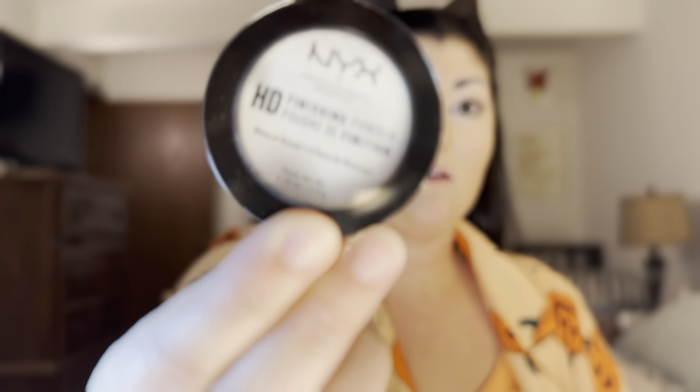Okay, I think it's time for powder. All right, I've got a few powders to choose from here. I'm gonna go ahead first with the NYX HD. This is translucent, and I just know that this will set the under eyes really nicely first. So let's first do that. I mean, it really blurs the under eyes for me.